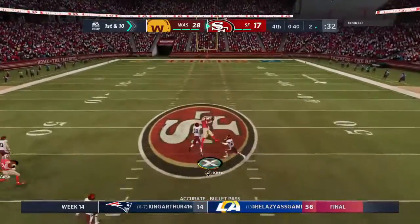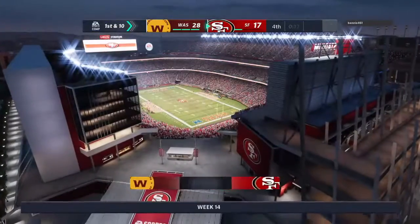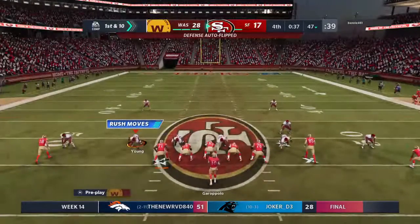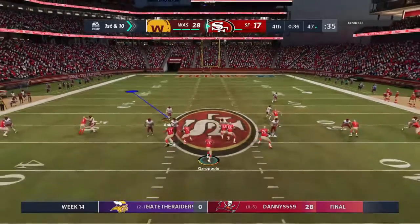Now a desperation throw deep. He's got a man, complete. And all the way up to the 47-yard line. Now San Francisco going to call their second timeout as the clock will stop with 37 seconds to play.